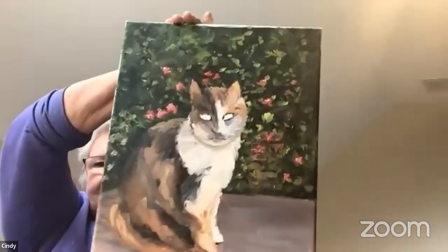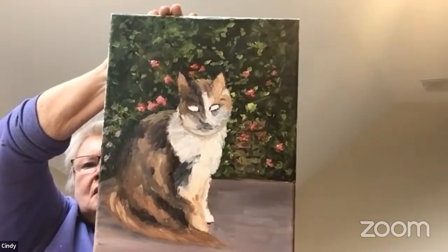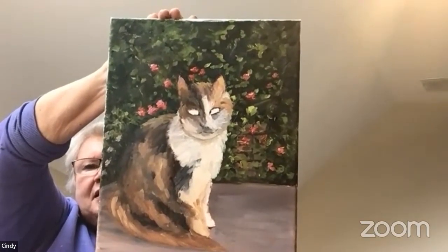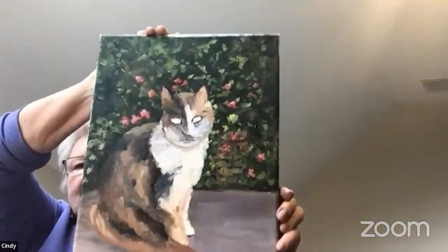Okay, my dilemma, of course, was I had to do a different cat because my friend's cat died. So I'm doing this for her. And so I have a calico. But I'm just starting. She's got so many colors in her fur, so I'm trying to work with that.